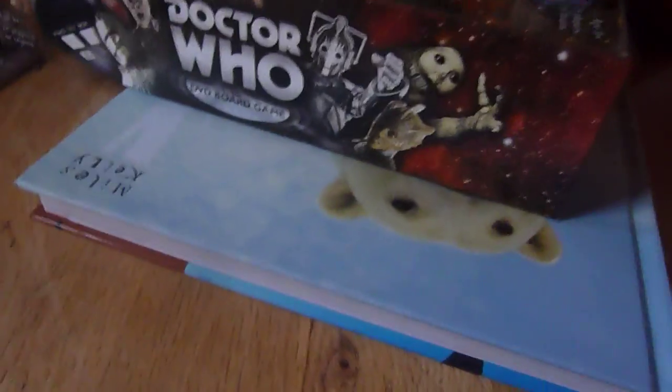I've got all these Smarties and stuff. And then I've got my own Doctor Who board game as well. And I've got an animal book over here. But I can't show you that right now.